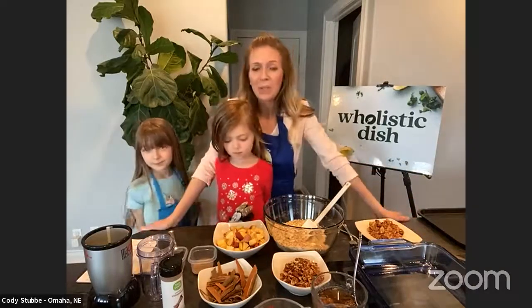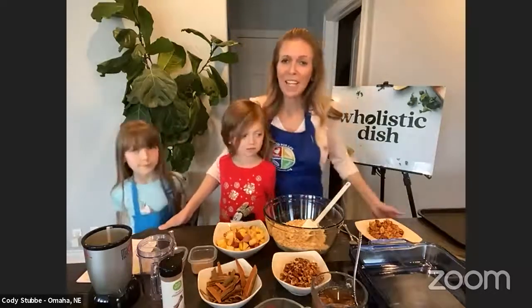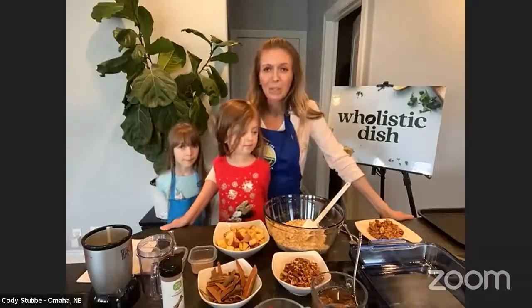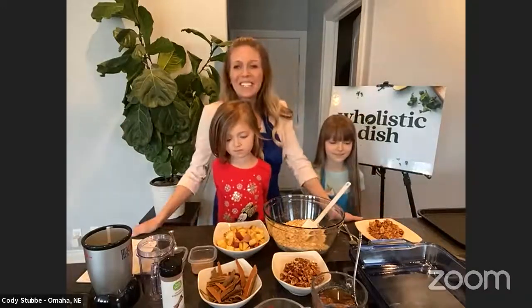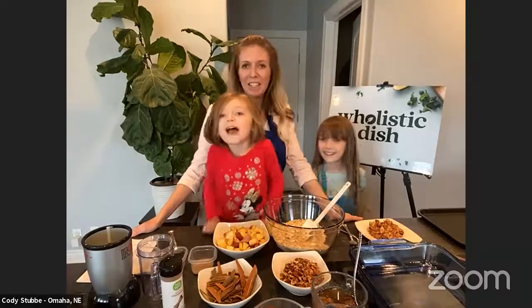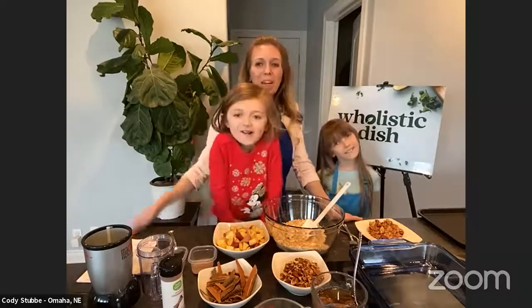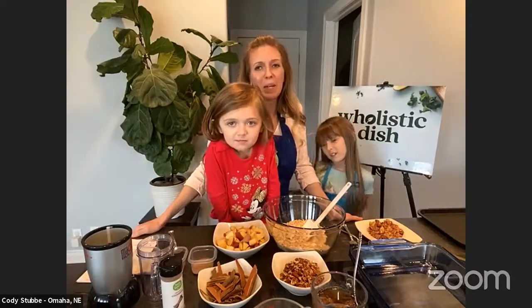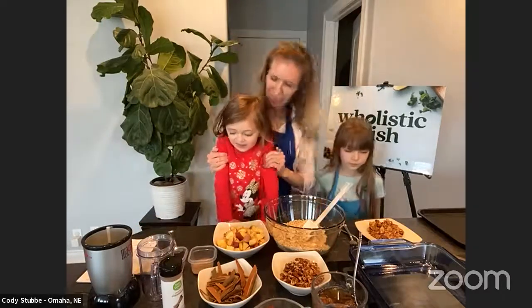So I am Cody Stuby, and I'm a registered nurse and a Food for Life instructor. And I am so excited about this recipe. This is a new one that I developed recently, and it's one of our family favorites, right, girls? It's called Breakfast Bake. Breakfast Bake is what we call it. The title of it is Apple Pecan Oat Bake. It's very versatile, which is fun.